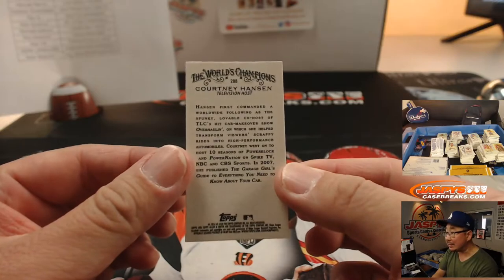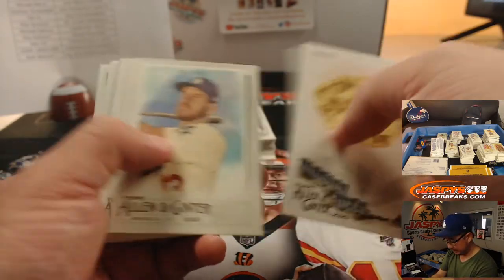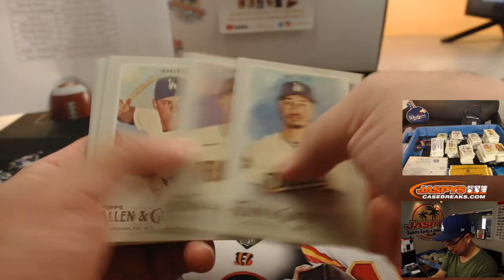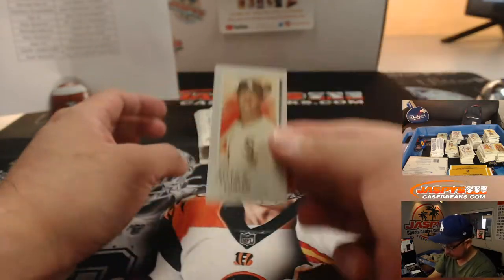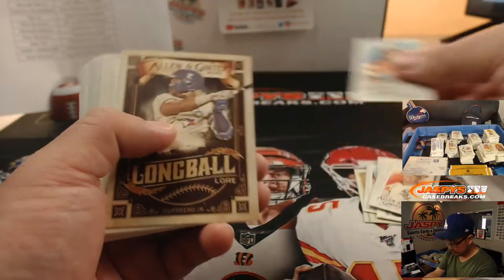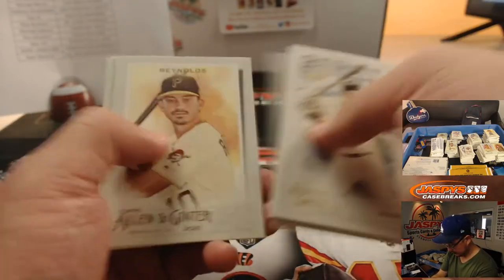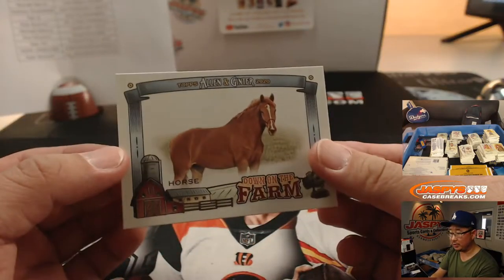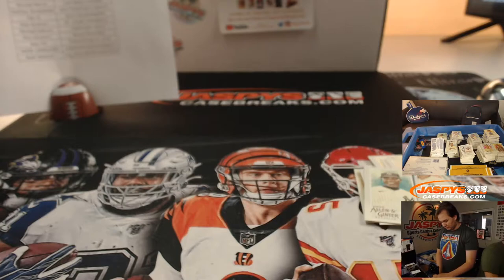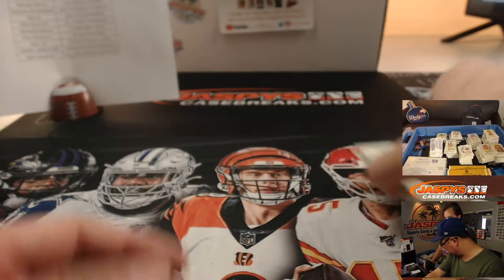There is Courtney Hansen. That's what she's all about. That card is gold! Ow. Tim. Tim. Aroldis. And horse. Whoa! Back from the dead?